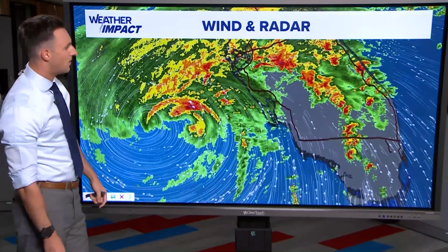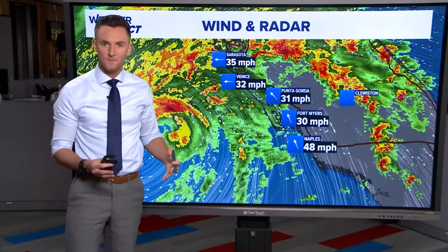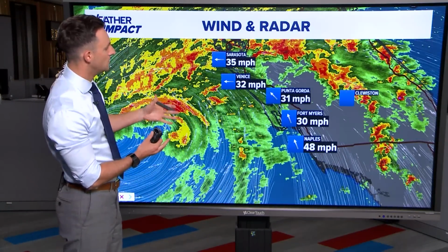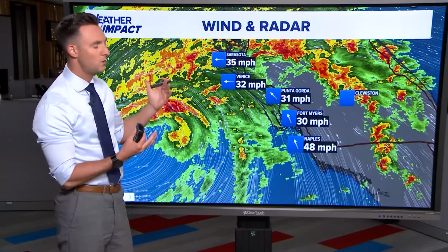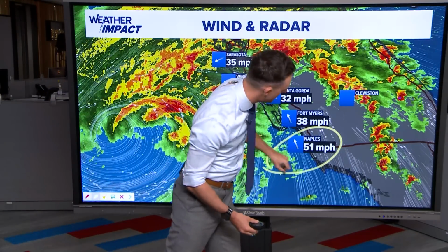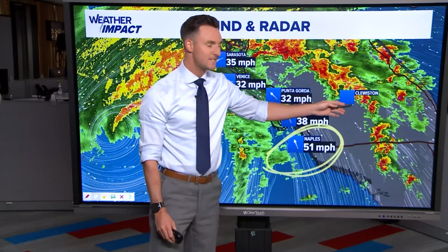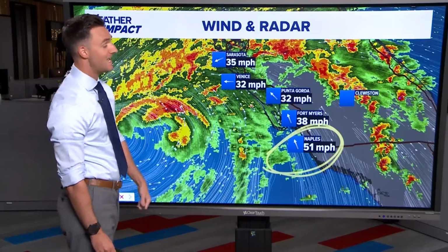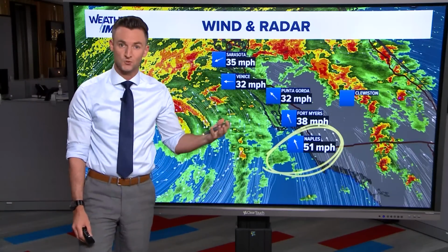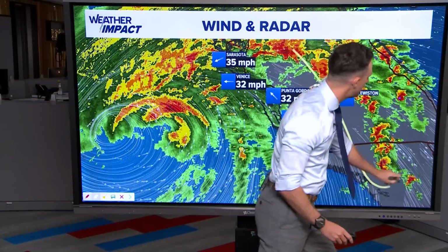This is a look at radar and wind, and the wind gust reports have varied quite a bit across this area. Again, as of this video right now, generally tropical storm force winds around 30 to 35 miles per hour. Some bigger gusts, though, down towards Naples now, over 50 miles per hour. That Clewiston site here along Lake Okeechobee, that is now out. I bet that's probably a power outage. They've had some really intense thunderstorms out that way so far this morning. And that brings me to the next point.